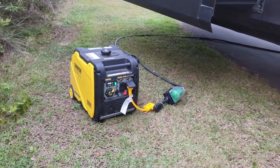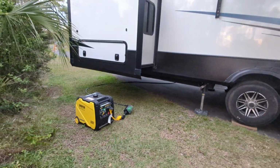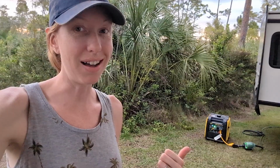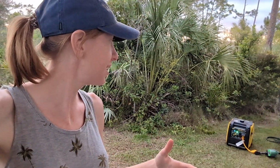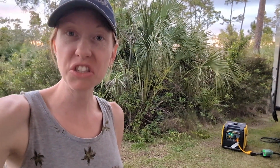Unlike our last boondocking location, we can't really use solar. We can-ish, but there's trees everywhere. So our alternative method of charging up is the generator. I should note that our generator sounds a little odd. It pulsates, so there's something wrong with it. It gets the job done still.